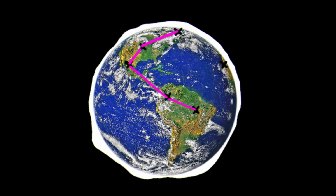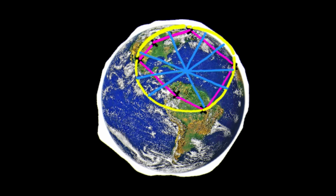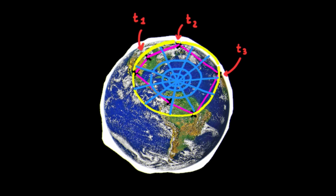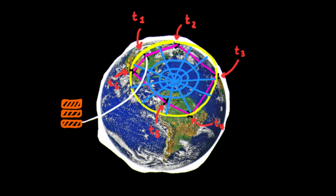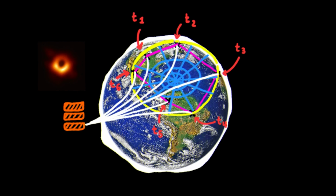However, a method called aperture synthesis allows us to combine the radio information from each telescope to form an instrument with the combined size of all these telescopes. Each individual telescope records a timestamp of when it received the radio waves. This, along with many other pieces of information, is passed on to a supercomputer known as the correlator, which maps this information to form a single image.